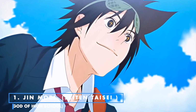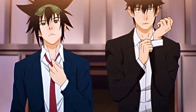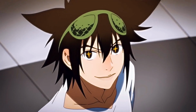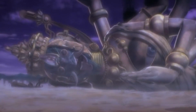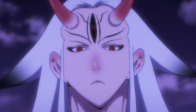Finally, on number 1, we have Jin Mori, the protagonist of God of High School. He's a carefree guy obsessed with martial arts and challenges. His grandfather taught him a martial art called Taekwondo, which enabled him to pursue a career in martial arts. Upon hearing about a competition called God of High School, he decided to join to test out the limits of his potential. Later, he discovered each participant held command over a supernatural ability that enabled them to borrow powers from God.